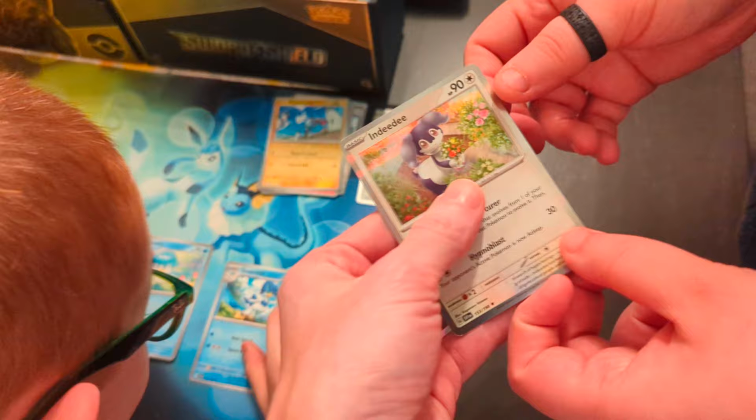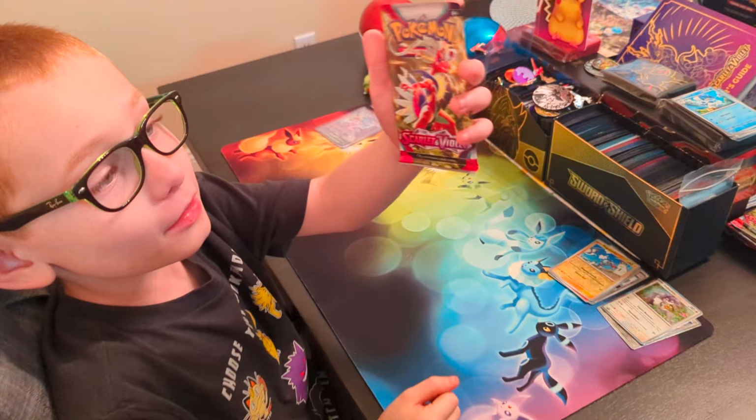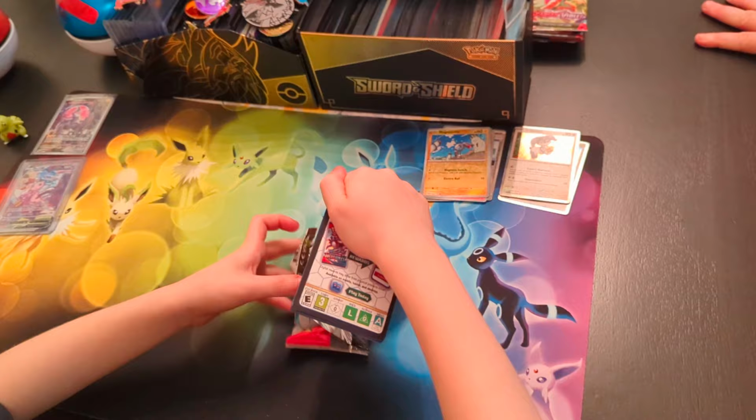So guys, no ultra rare just yet, but I do have my Koraidon pack. Here you go, Wyatt. Let's do this. Oh, yeah. I may come away the winner of this pack battle. I'm feeling it. So far, maybe there's some truth to this whole us not being able to... I heard it was a hard set to pull something good out of, but let's see. You never know.